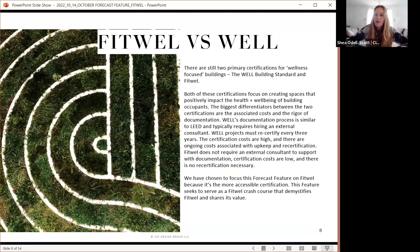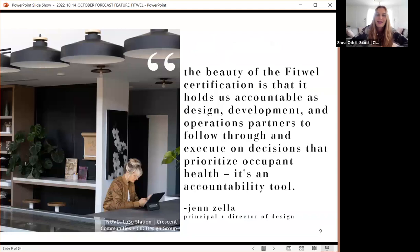Fitwel, however, does not require an external consultant to support with the documentation. The certification costs to start off with are much, much lower, and there's no recertification necessary. So again, this is a very brief touch on the differences, but just to frame up and give us a reference to go forward with in the rest of this presentation.